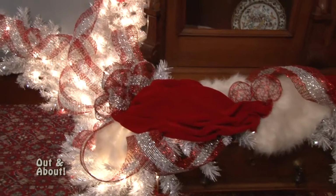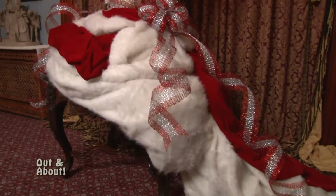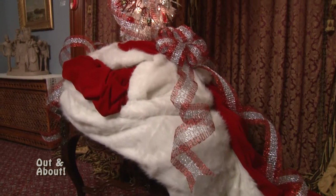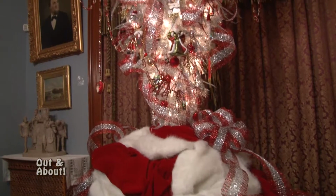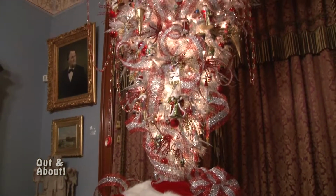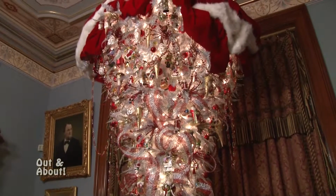Well, last year I know that the question that everybody asked was, is this tree suspended from the ceiling? And I would tell the little kids, no, it's magic, but what is the real way that this is held up? It's actually held up the same as any other Christmas tree would be. I mean, there is a traditional Christmas tree stand, but the tree is just done in reverse.